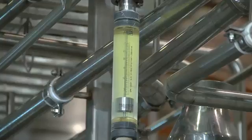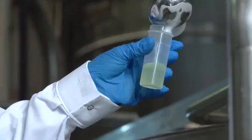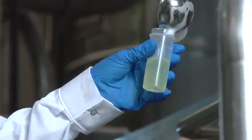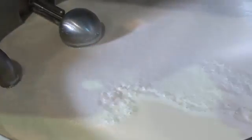The result? Pure concentrated 4Life Transfer Factor. In order to facilitate the drying process, the concentrated 4Life Transfer Factor proteins and other peptides are added back to a specified amount of colostrum.